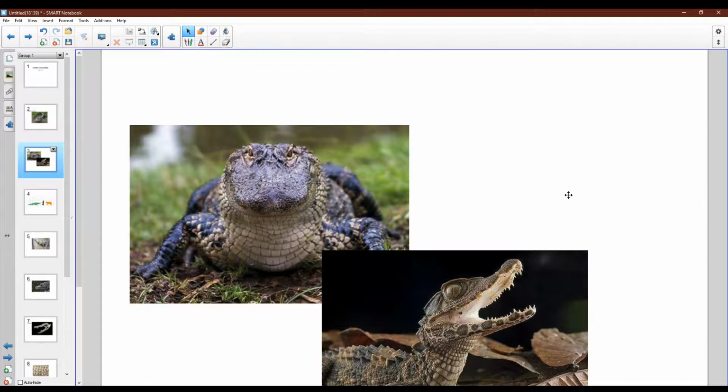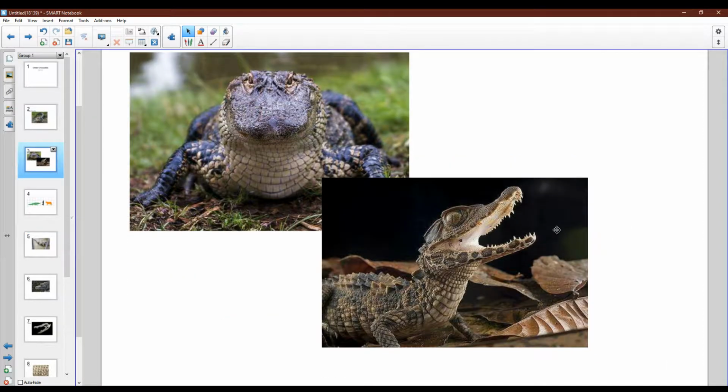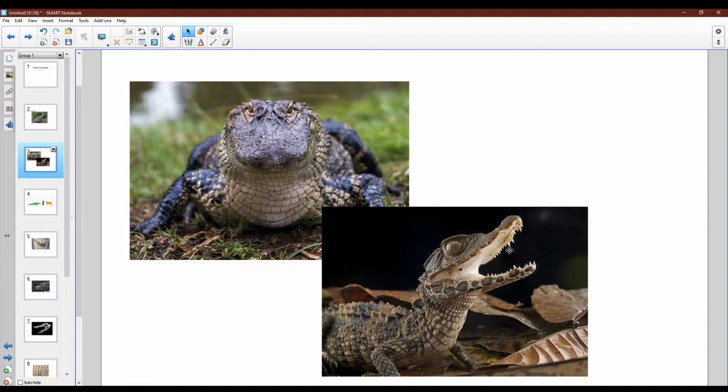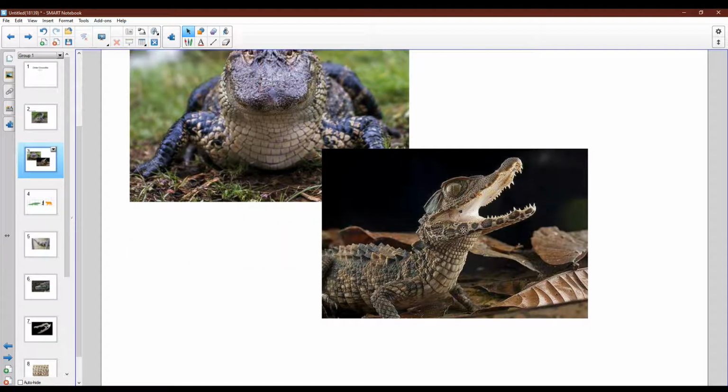The main difference between these types, crocodile, alligator, and caiman, is the type of snout. Alligators have a really wide snout, as you can see. This is an alligator smiling at us here. Crocodiles have a more narrow snout, and caimans have a very narrow snout and are usually smaller.